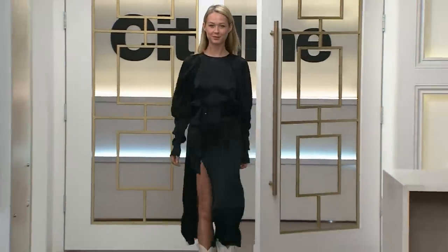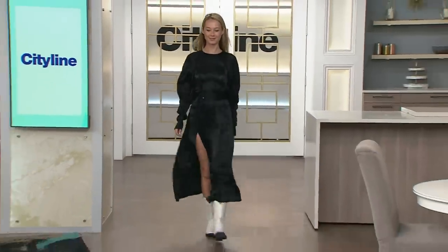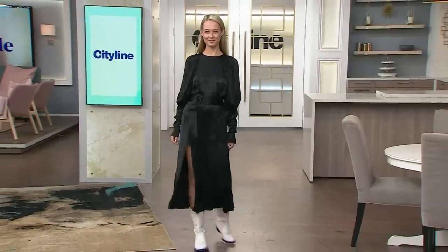Something you can grasp onto. Yes. Ooh, I love it. And I love it with that boot. It's all about the styling when you look at Scandinavian style too.